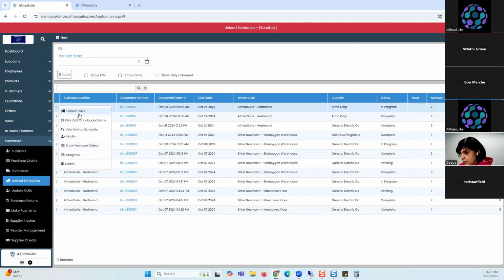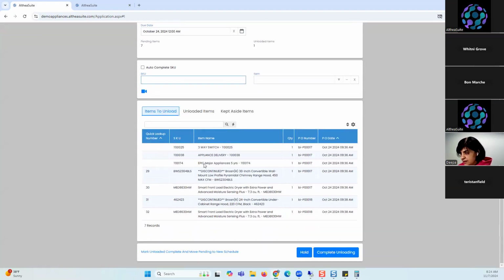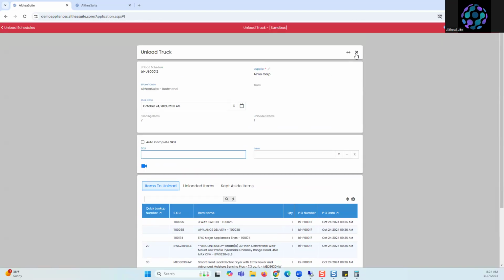Like you could unload the truck of multiple POs together, quickly scan the serial numbers and receive them. And loading the truck is the opposite, where you load the truck and scan the serials and load them on the truck. So if you have scanned a serial which is different from what is assigned on the invoice, it's also going to swap that serial number and update the invoice with the serial that you scanned at the time of loading the truck.